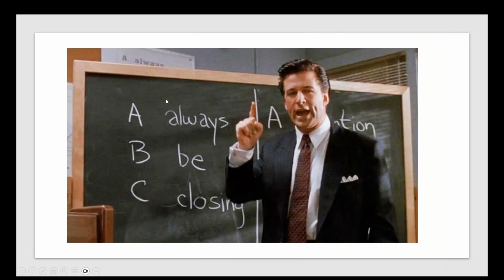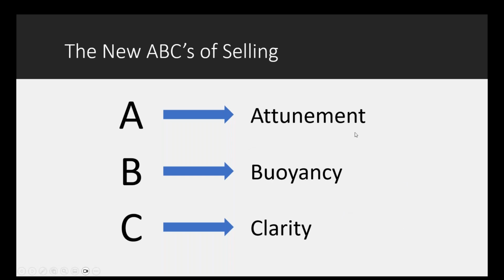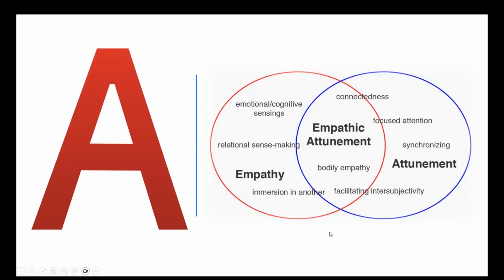So we've all heard about always be closing. This book also talks about always be closing, but not in the way that we were raised. It talks about A, B, C, but it's not about always be closing. The way Pink describes it, A is attunement. Be attuned with your client. B, buoyancy. What do you think buoyancy is about? Remaining positive. And C, clarity: be specific. The more specific, the better.